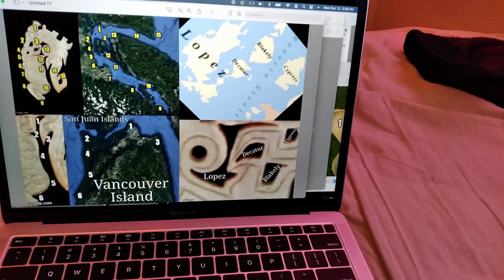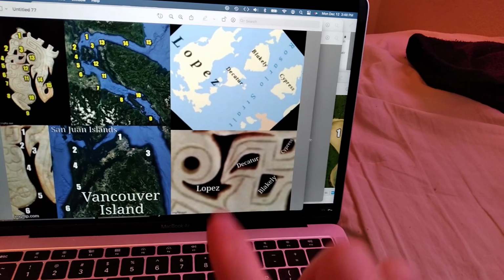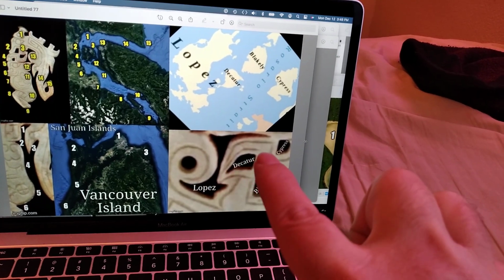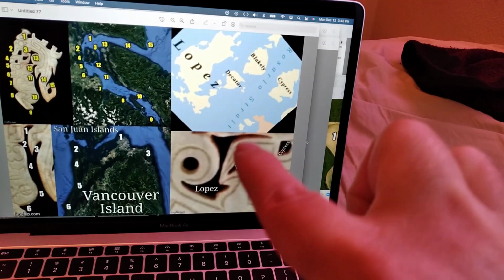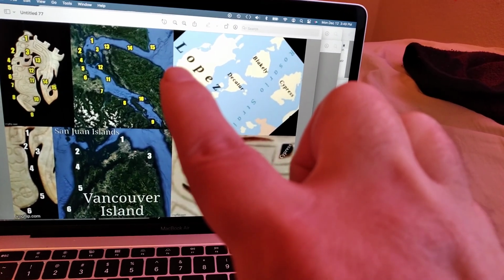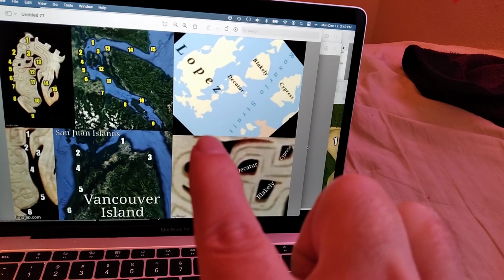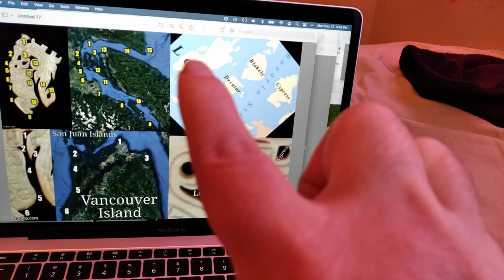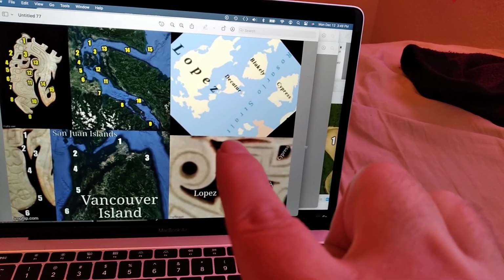And so yeah, there you go. Pretty good thing. This really shows how Lopez really lines up now. Like everything really lines up a lot better. It's not exact, but like this corner here is either this or this. And then I'm guessing it's this actually. And then this kind of scoop out of it right there is this little indent right here.